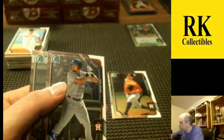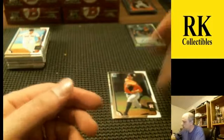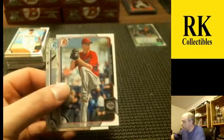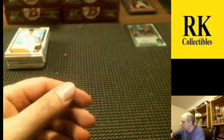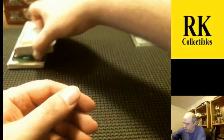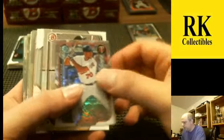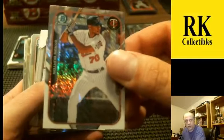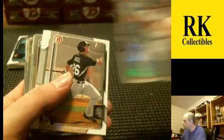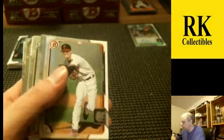Okay, Ricky, it'll have to go in the next group for grading because we're going to send in tomorrow. But we are a BGS authorized submitter, I think it's called. We just actually started that. We've always sent into BGS, but we got hooked up as an authorized submitter, so we do send in cards for people. Byron Buxton mini. We usually send in the 10-day. We used to send in 20-day, but we got a little bit of a break, so we've been doing 10-day lately.